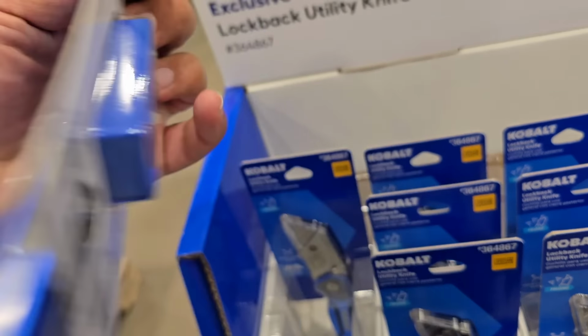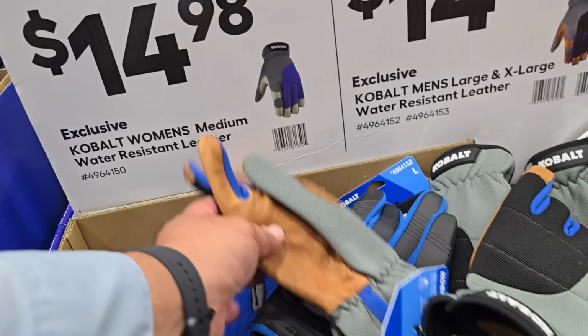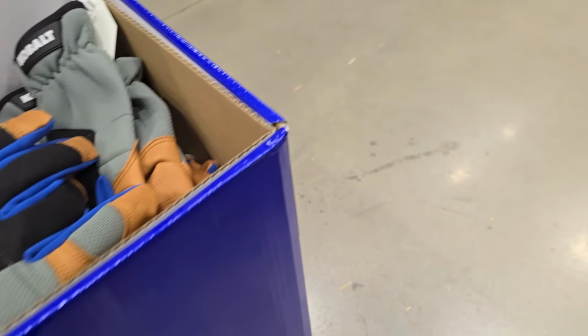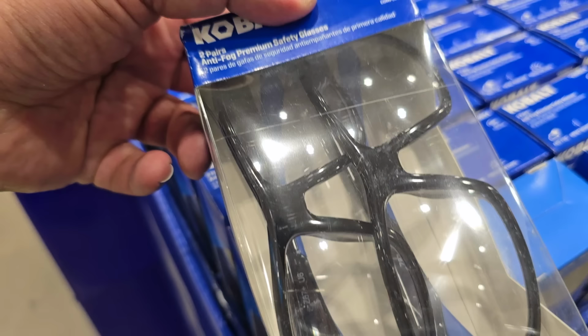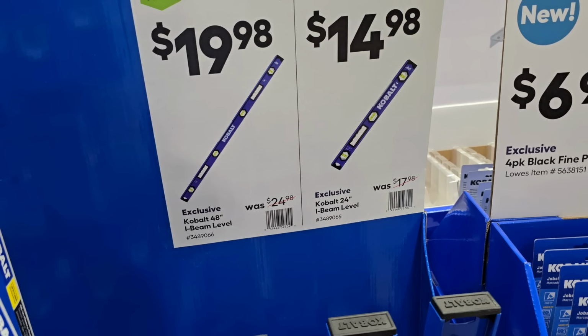All right, so you got the Cobalt. You got them utility knives, $14.98 for them, for some gloves. Pretty decent gloves. And then you got anti-fog premium safety glasses, $19.98. Now these deals, some of them I have seen before, but I haven't showed them on the channel, and the rest of them, like this one, these are pretty new.